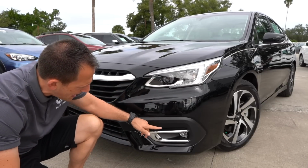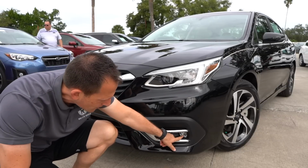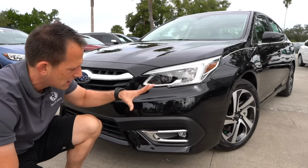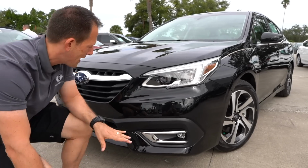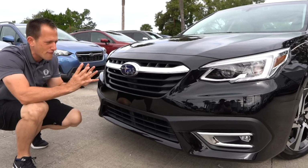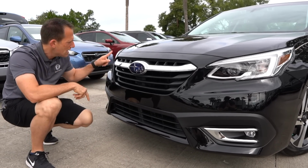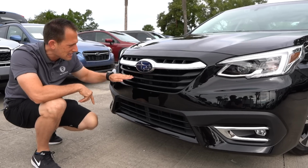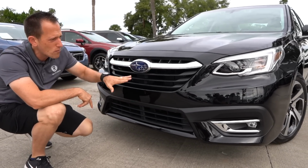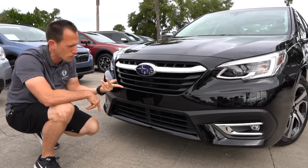As we drop down, flat black, very nice touch, a little bit of shiny chrome and some fog lamps, no fake vents or anything like that. And I think it looks very sharp, especially with this black paint. Now, as we come across the front, you see that brand identifier grille. You go to look at an Outback, Ascent, whatever, it's that same general shape. I like the flat black vertical slots, a little bit of chrome to tie in what's going on at each corner, and then of course that iconic Subaru logo.